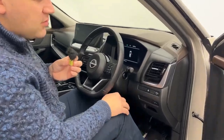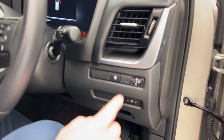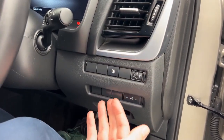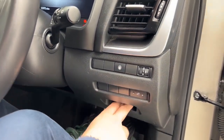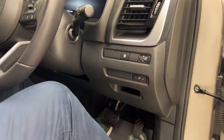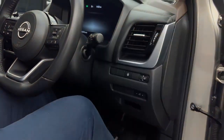So on the right hand side we do have one button available to us for the assist features. However, there are a few blank buttons which I presume will be things for your heads up display, electronic tailgate, etc. Now we do have a little bit in here, maybe for like a card or something, a little bit of storage, which is quite handy. But what I want to show you is the door card.